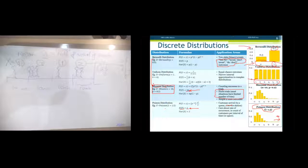Follow? All right. So if you don't believe this, some of you are taking business operations, and some of you have already taken it. In business operations, you have to do a project, and some project groups study queuing systems. They literally go and measure the time and the arrivals, and they build a histogram. Amazingly, some of them don't look like Poisson because other factors come in, because you guys go in groups or something like that.